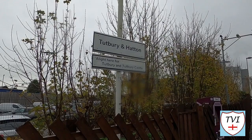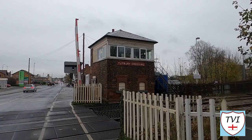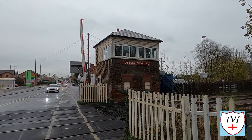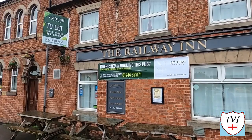The original station was simply called Tutbury and was opened in 1848. The station's signal box, which was built by the North Staffordshire Railway in 1872, includes a signal frame that was installed in 1897. And a few paces away from the station is another pub, and it's railway themed too. This is the Railway Inn.